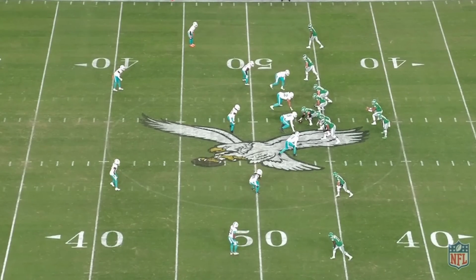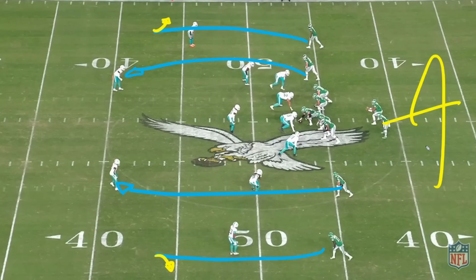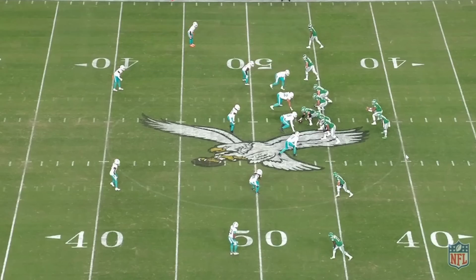So what is this play? This play is the bones of 4 verticals. So we're going to get seams by the inside. We're going to get these things looking like verticals on the outside, and then we're going to hinge back. So those are open to the inside, kind of hinge away. So again, seam, and then get that hinge where we hit the top of this route and then open outside. And you can throw this thing with some capital A anticipation. You get free access on the outside. You catch the one-on-one you like outside the numbers.